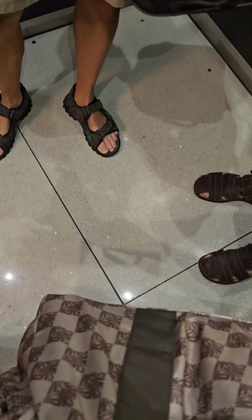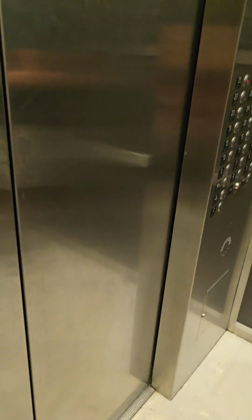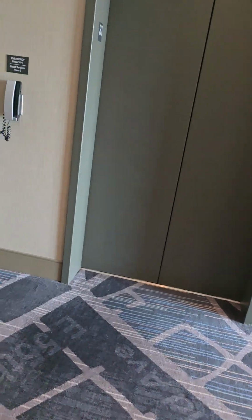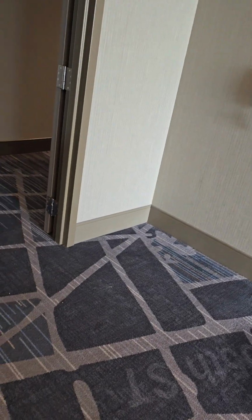Go to room. They're up there already. Okay, here we go on the 31st floor. Let's see here. I'm on 3101. Oh, here we go.